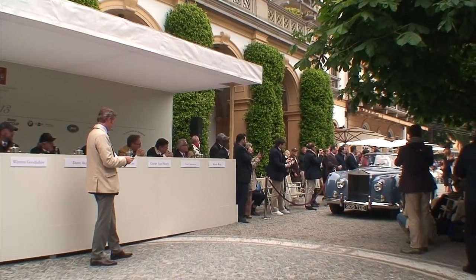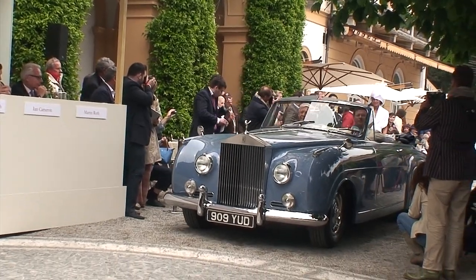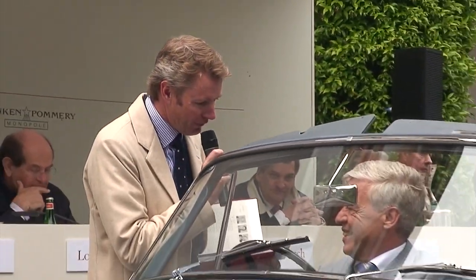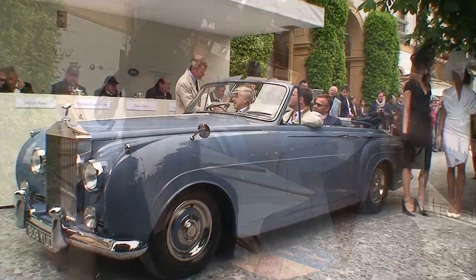Ladies and gentlemen, once again, a very warm welcome here to Villa Esta for the 2013 Concorso di Eleganza. Here is the new president of the Concorso. We also have joining them Maximilian Sherber, who is the senior vice president of BMW and a patron of the event. Great cars, how does it feel? Your first Concorso di Eleganza as president of the event.